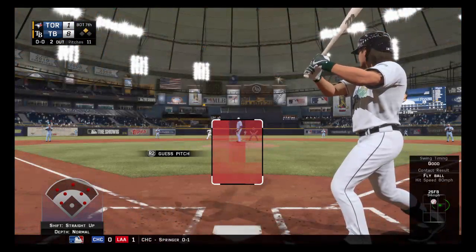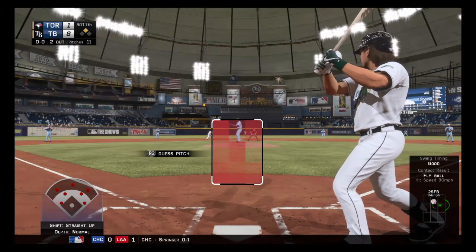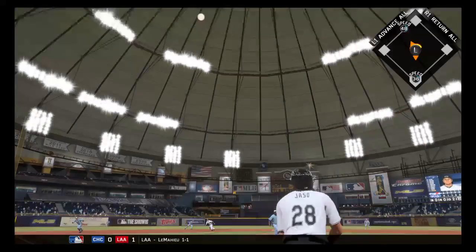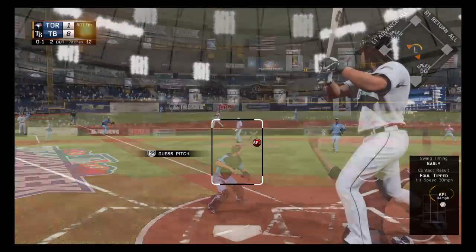John Jaso ready for another at-bat now. He's 2 for 3 so far. Yeah, and you can bet he'd love to get himself that third hit. Those are the kind of games that put a little extra pep in your step.